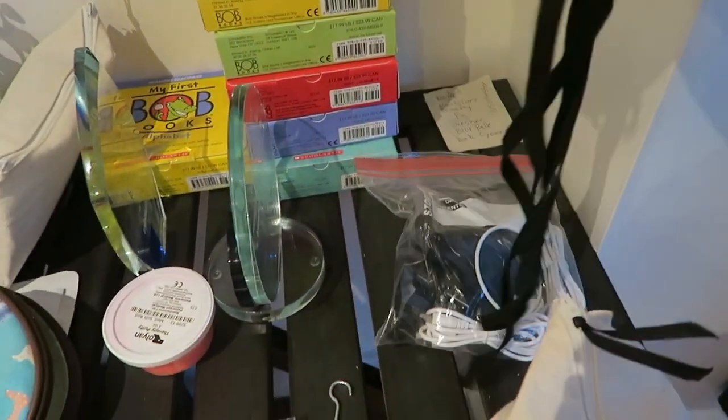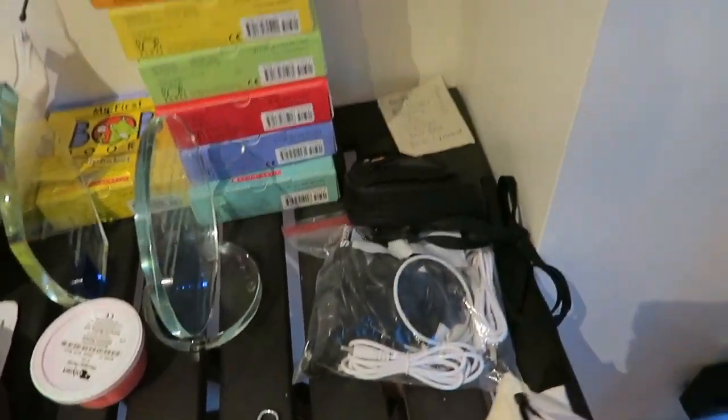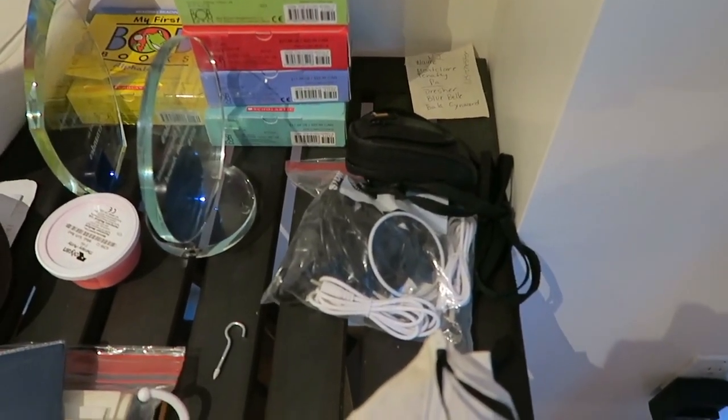I don't want to just throw it away, and I don't know what to do with it. Here are all the plugs and gadgets for it. For someone who does basic photography, I think it would be fine. 10 megapixels for a picture is pretty good.